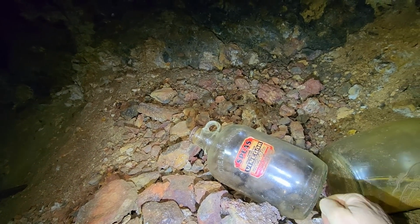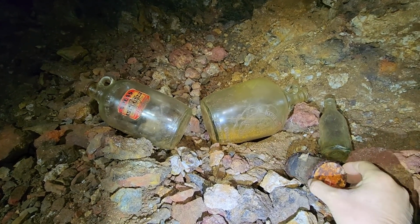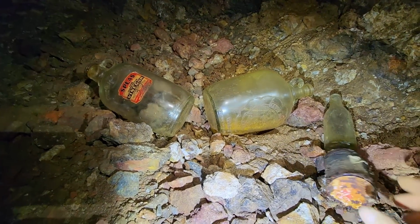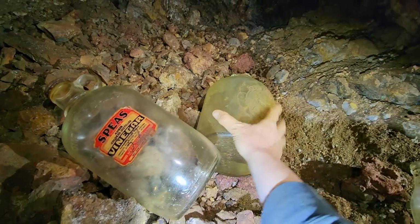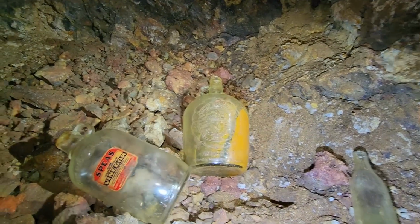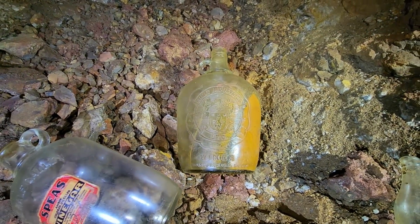That's cool. We got Spees vinegar. It's like a Coke bottle or something. That's too far gone. Looks like a plastic. Yeah, it does. Handling that gingerly. And this one's cool. Fruit Industries looks like. And then I can't make out the rest of it.